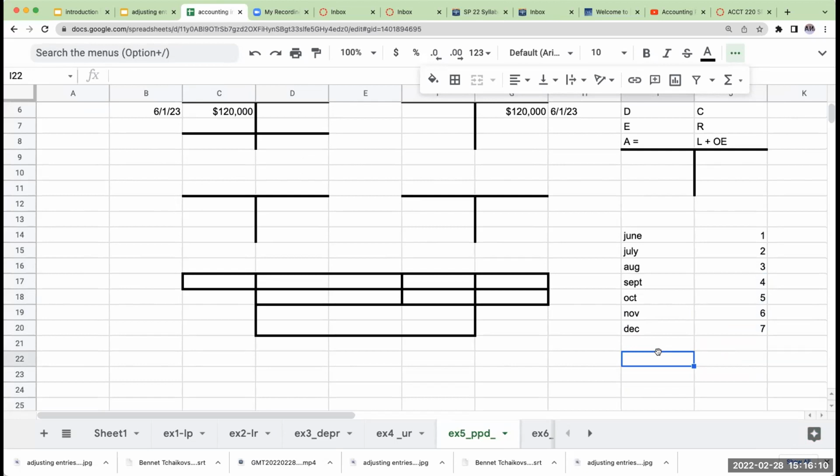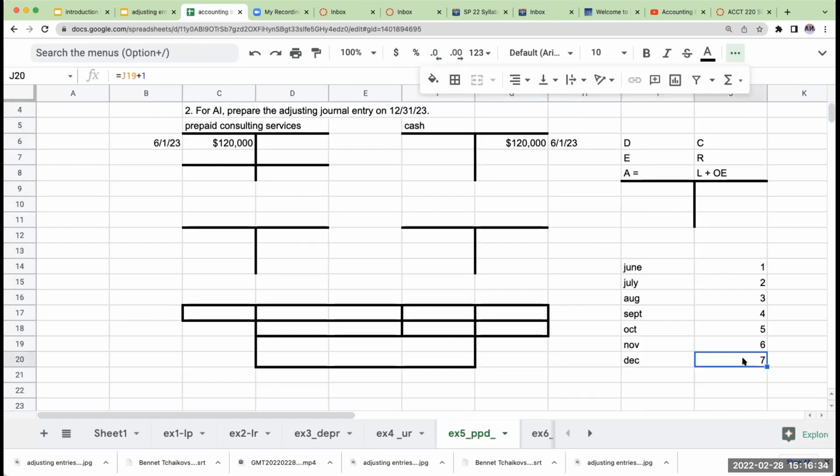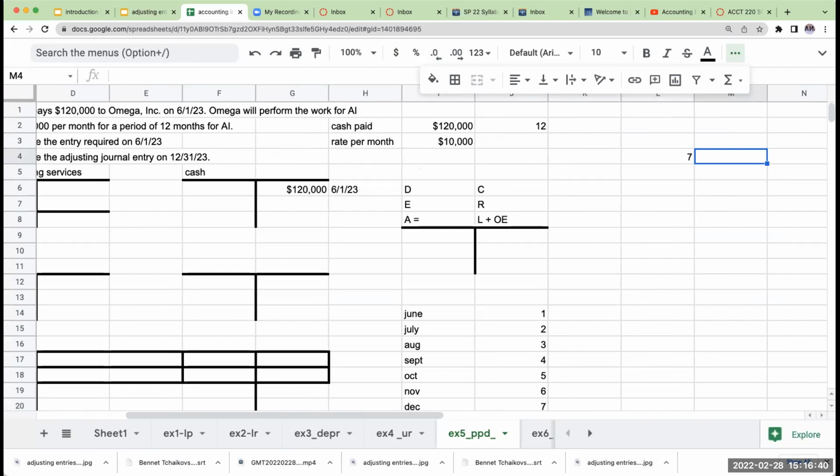So the amount of expense that I want to recognize is going to be, well, I've got 120 grand, that's the cash paid. The rate per month is 10,000. I paid for 12 months worth of services, so I need to recognize 7 of those months. I'm going to take 7, from June 1st, 23 to 12/31/23. Make sure you count it out. Rate per month is 10,000. So this is going to be the amount of consulting services expense for 2023. I received 7 months of it.